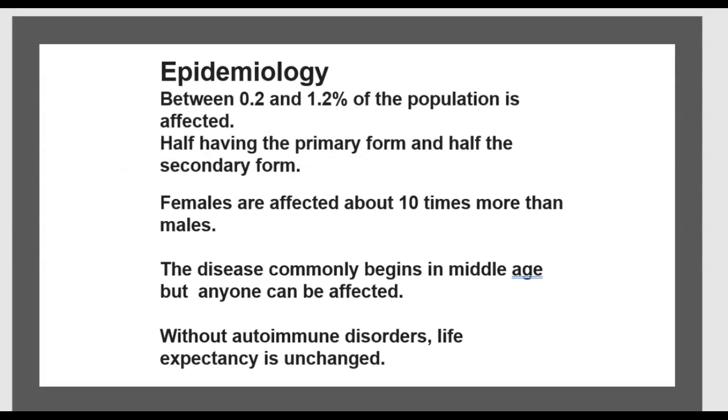Epidemiology. Between 0.2 and 1.2% of the population is affected. Half have the primary form and the other half have the secondary form. Females are affected about 10 times more than males, and the disease commonly begins in middle age, but anyone can be affected.